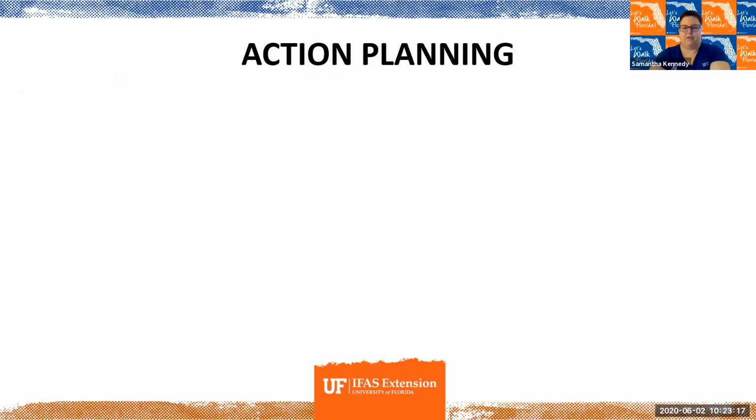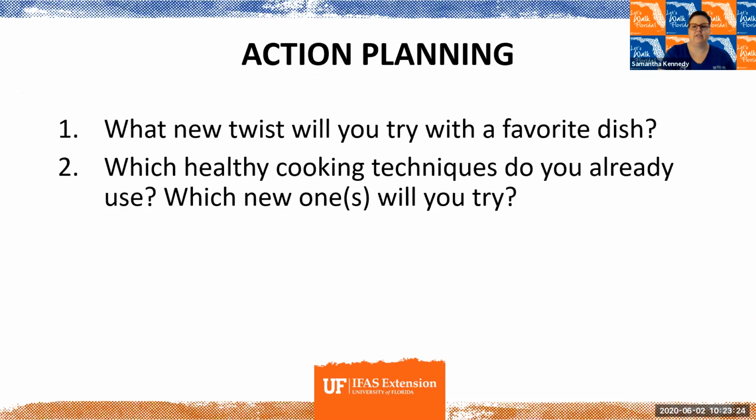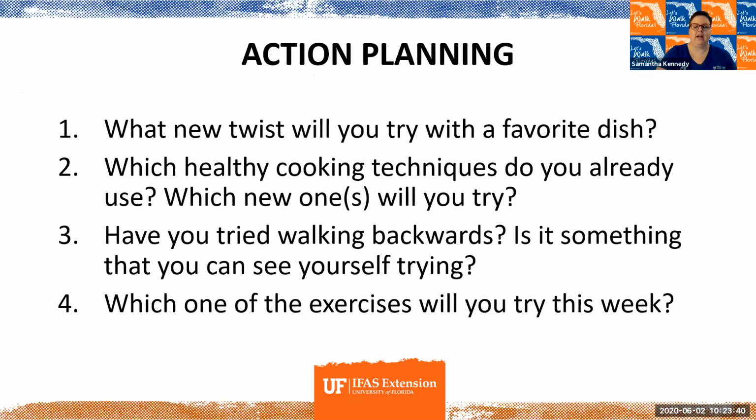So some action planning for this coming week. What new twist will you try with a favorite dish? Which healthy cooking techniques do you already use, and which ones will you try? Have you tried walking backwards, or is it something that you can see yourself trying? If you have the use of a treadmill, I recommend just giving it a try to see how it works for you. And which one of the exercises that I just briefly went over will you try this week? It's always good to try new things and mix up your exercise regimen. And so those are just some examples of things that you can do.